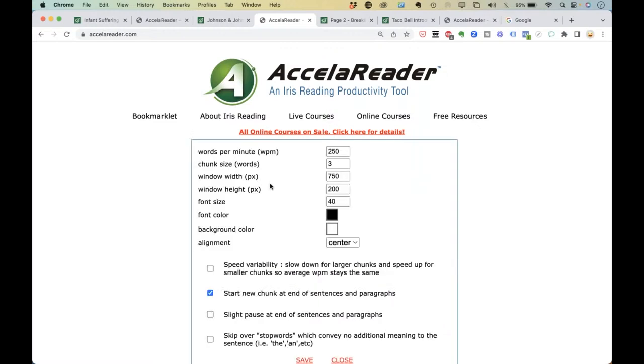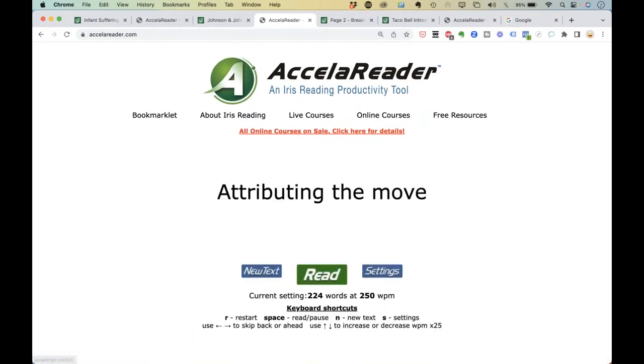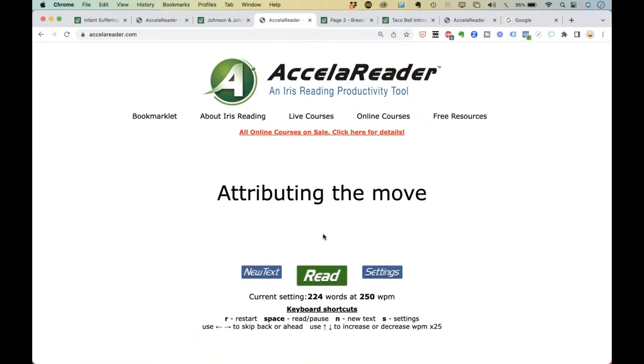In the settings here, there's a chunk size setting where you can change that. Now, there's also a words per minute setting. We were going 200 words a minute. Now we're going to go 250. Let's try it out, and let's see if you could still keep up going a little bit faster.